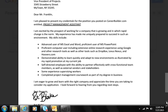Again, this particular cover letter, I like this format. It has just three areas. The introduction, how they found out about it. Second portion with the bullets is what they can bring to the team, what they can bring to your organization as an employer, what they can bring to be an asset. And then lastly, it asks about maybe the next steps.